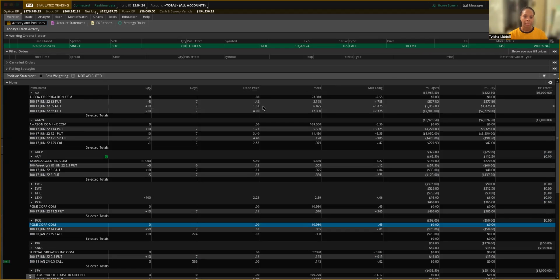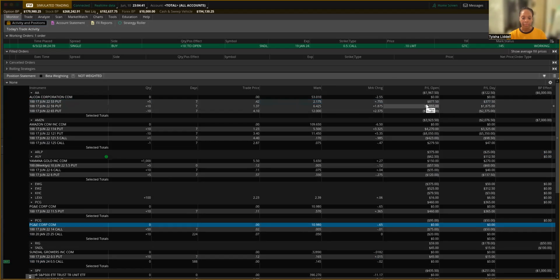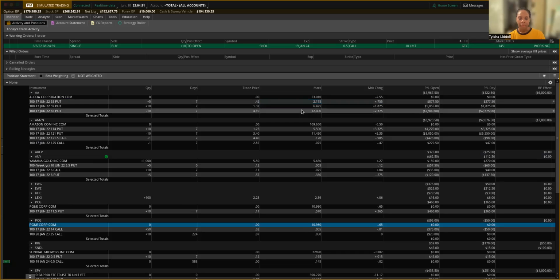But as you can see, I bought these the same day when I bought the AA, but I held on to these a little longer. I bought these earlier, so I caught them at 42, and right now they're sitting at 217. So out of 5 contracts, you'd be up 877. But other ones, I bought a couple other puts more in the money. So notice these are more in the money, and you see what they're going for right now. This one's the most in the money, and you see $400 turned into 12 from the $65 put.